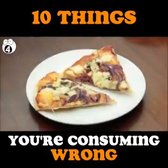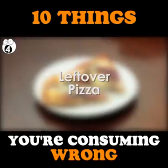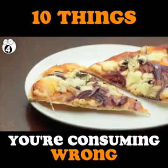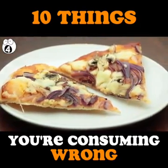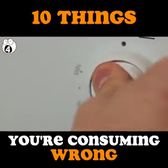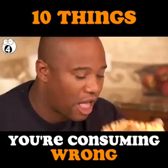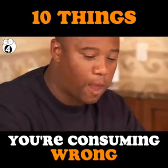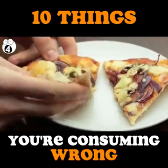Number 4. Leftover pizza. Leftover pizza is good in so many ways. Some people like eating it cold, while others prefer to reheat it. But if you're using a microwave or even a traditional oven, you may not be getting the best, tastiest flavor and texture from yesterday's pizza. So, what's the best way to reheat it?